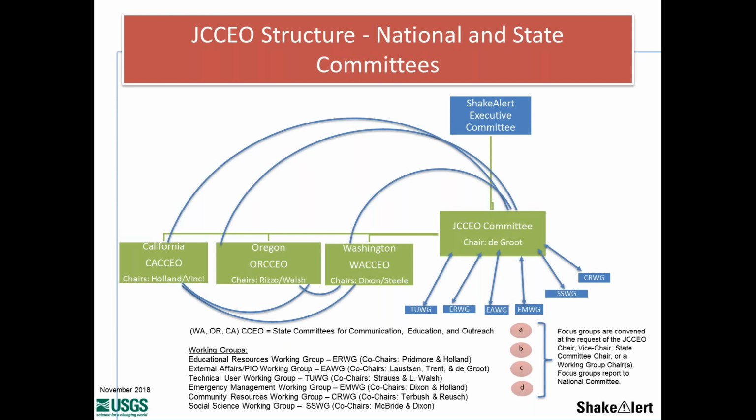The other thing is, you'll notice under the JCCEO committee, where my name is below it, there is a series of initializations below them, TUWG, ERWG, and so on. These are a series of working groups who are involved in permanent roles in addressing the major issues related to ShakeAlert communication, education, and outreach. And one of them that I've already talked about at length is the technical engagement and utilization of ShakeAlert in these different environments, so we have a technical user working group which addresses these issues. We also have an external affairs and public information working group where we're coordinating with all of the public information and media folks across the 3 states to make sure that our messaging is consistent.